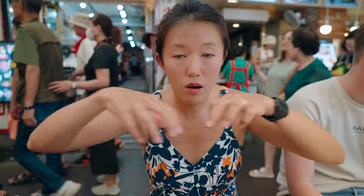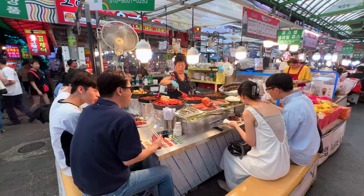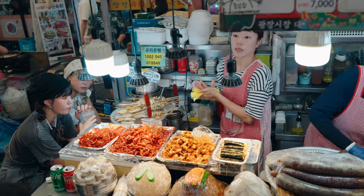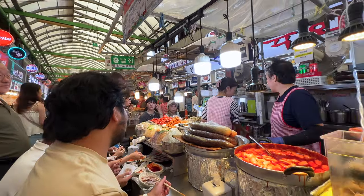But I think along this whole row, there are maybe about 8 stalls and they seem to be all selling a similar menu. So you can just pick one that looks good and popular, sit down, and try however many dishes you want at that same place. But now we're going to finish up these 5 small plates and then move on to try more other things. I'm excited.